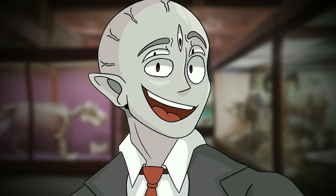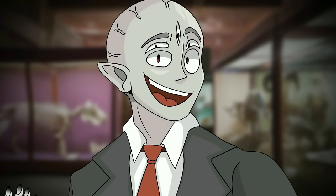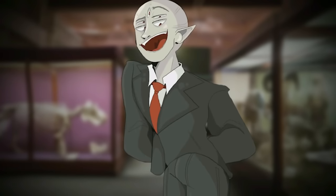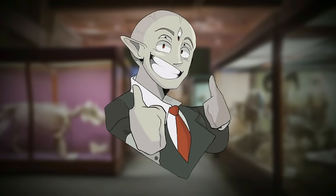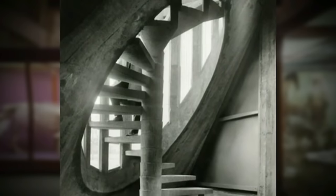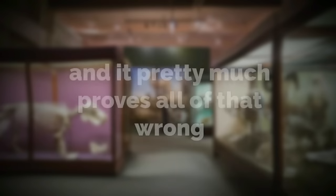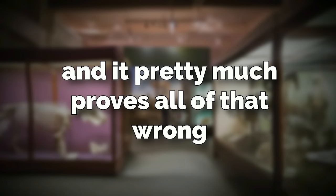Now, if you remember that video that I posted 8 months ago called The End, well, that level was supposed to be the very last level of the backrooms because it was the signed 64-bit integer number, and it seemed like nothing could be found past it because it's an infinite staircase and no one knew what was after. But this level was found recently, and it pretty much proves all of that wrong.